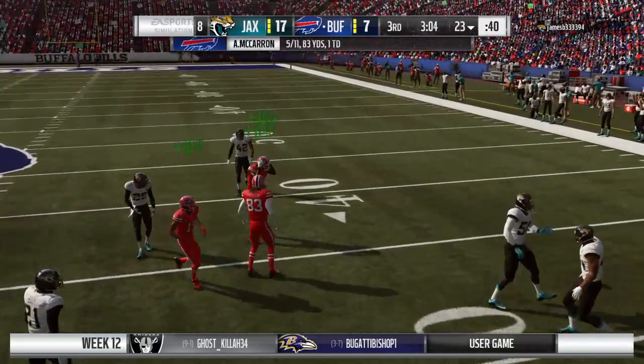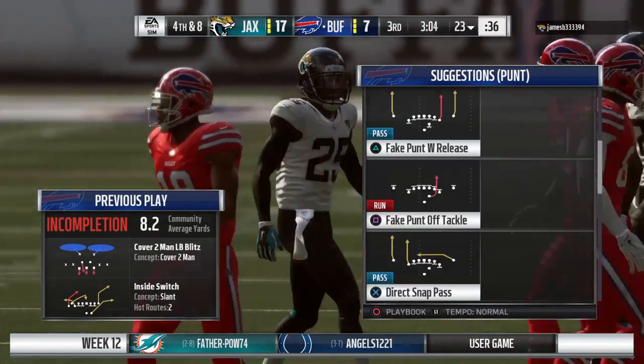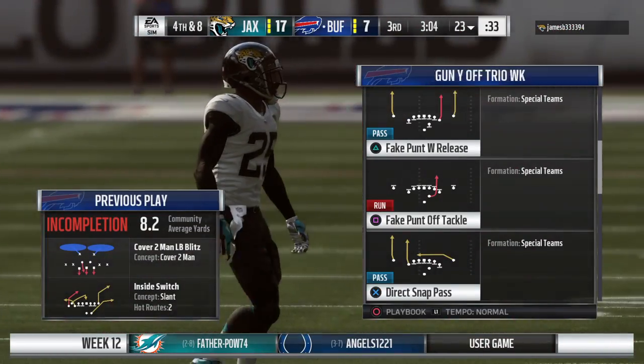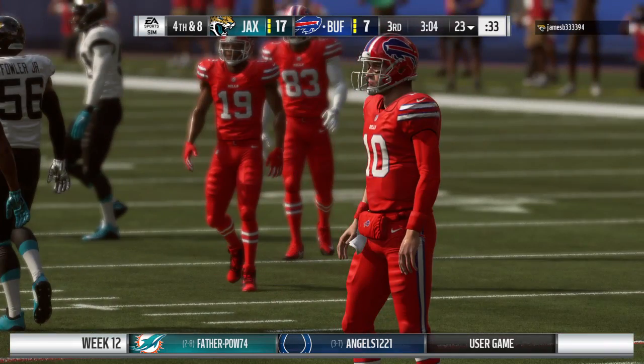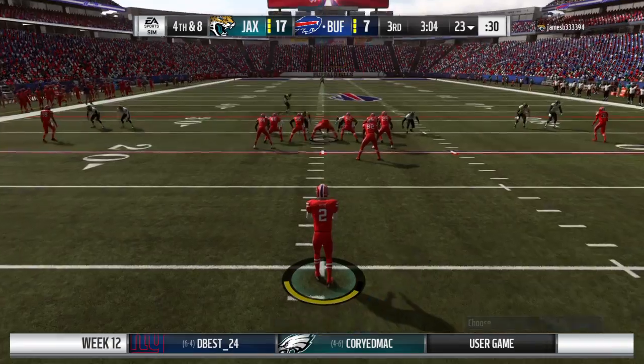Oh, he can't hang on to it. Almost intercepted. They would have loved the first pick of the game there, but at least it does get them to fourth down. I would dare say that these guys would have liked to have given their defense a little bit more rest since they gave up a touchdown their last.